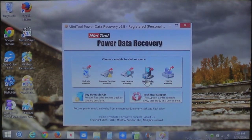Now, this software comes in handy because if you lost your data, I did a review for this software. I showed you how well it works, and now I'm going to show you how powerful this software is. And you'd be very, very surprised to find what is actually on the hard drive. I didn't realize this much information was stored on a hard drive even after you reformat it or delete it. It surprised me how much information this software found.